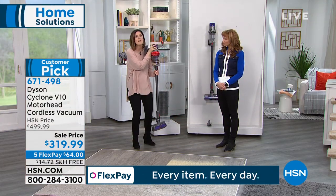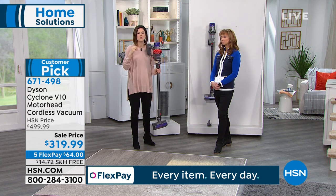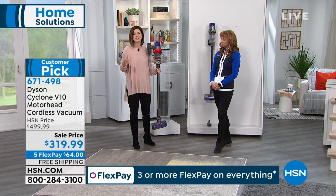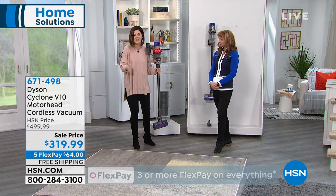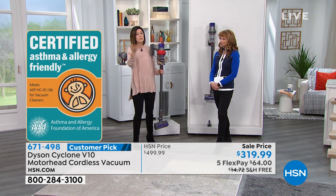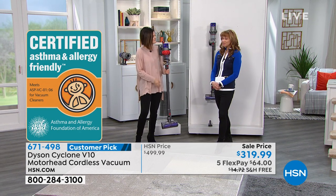But why we love this filter is because this is whole machine filtration. 99.97% of 0.3 microns, skin cells, pollen, dust, pet dander, that all stays trapped. And we actually expel cleaner air than we capture. And we're certified by the Asthma and Allergy Foundation of America, which we're really proud of. Yeah, and that's a big, big deal.